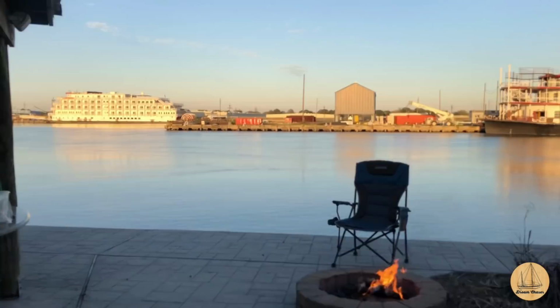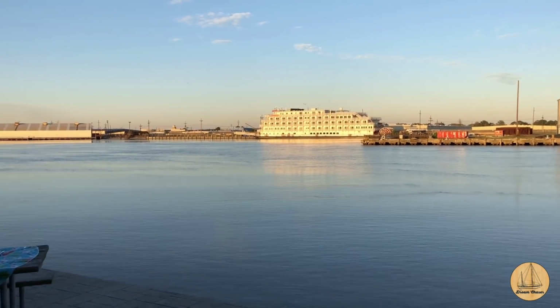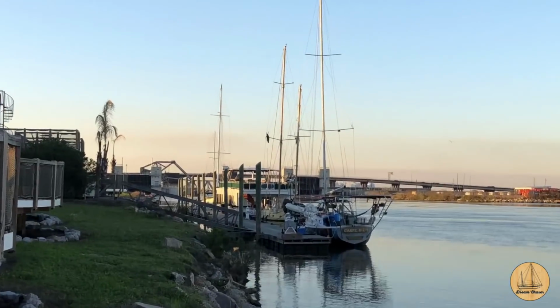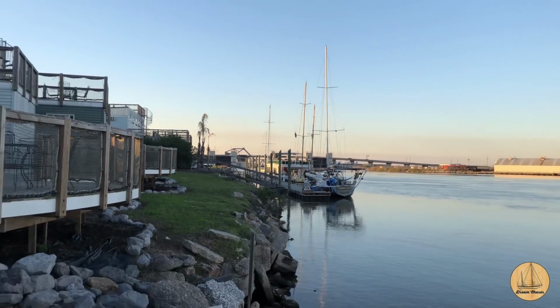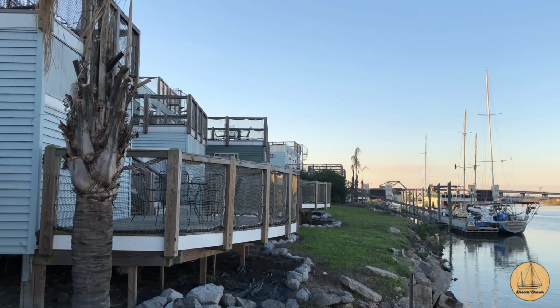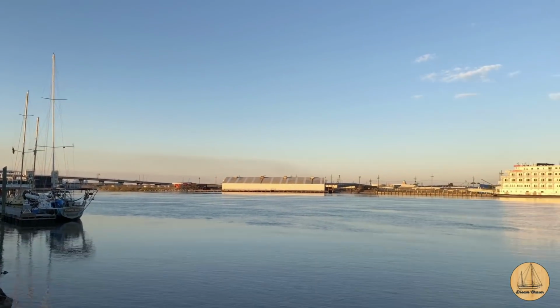But this is nice. This is right on the waterway that goes from the Algiers Canal up to Lake Pontchartrain. Right past that bridge is Lake Pontchartrain on the south side. They actually have these little waterfront cabins you can rent, but we just decided to get the RV spot.